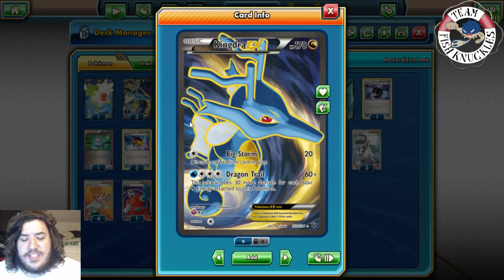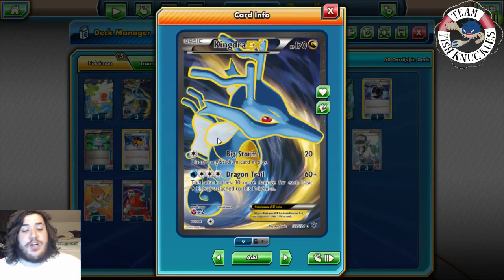Kingdra-EX, the first attack is Big Storm. And also this guy is a Dragon type and Weak to Fairy, which is pretty nice. Big Storm does 20. Discard any tandem card to play if you want to. 20 damage, pretty much irrelevant. Really don't care about that too much.